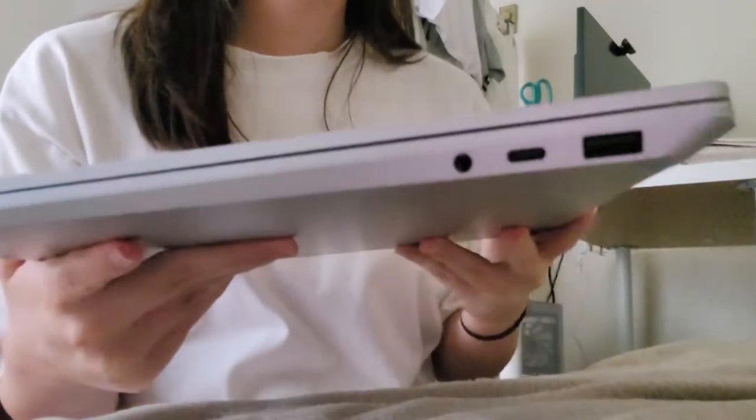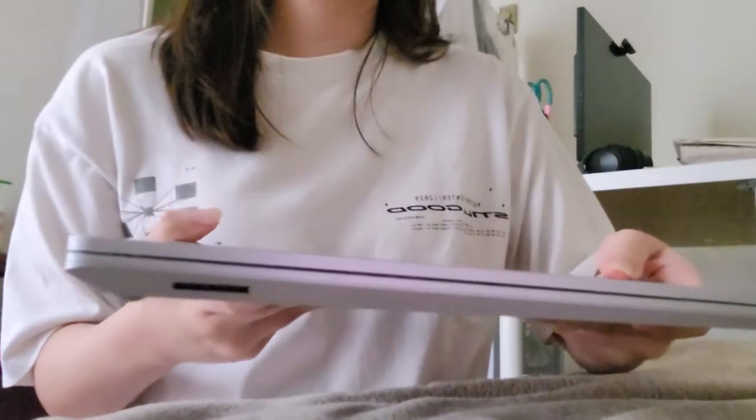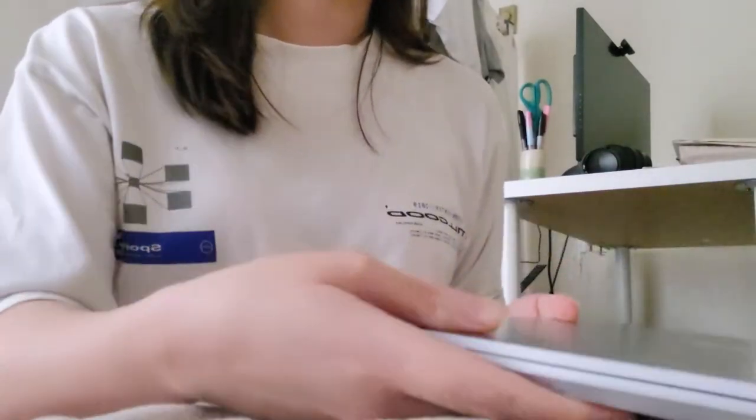The laptop has a headphone jack, USB-C, and USB-A slot, and on the other side is the place to insert the charging cable.